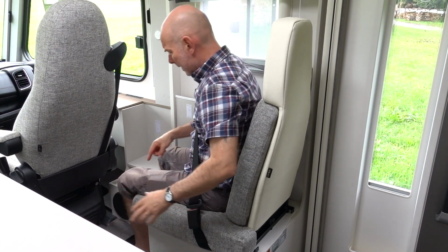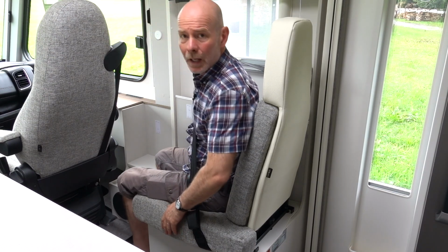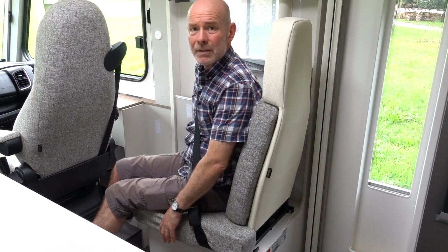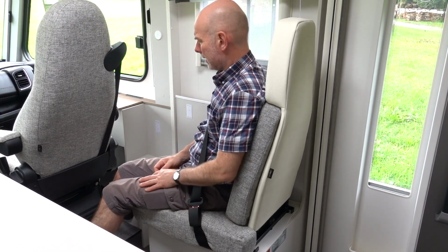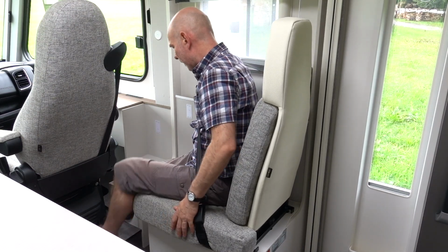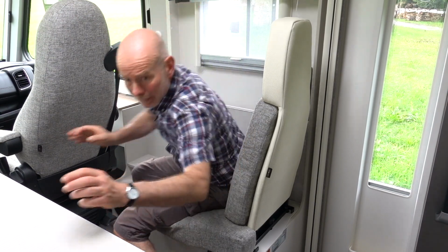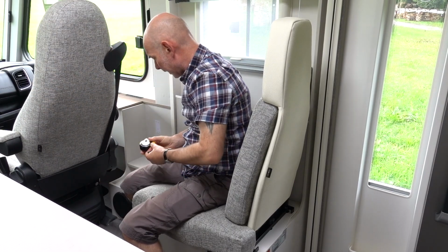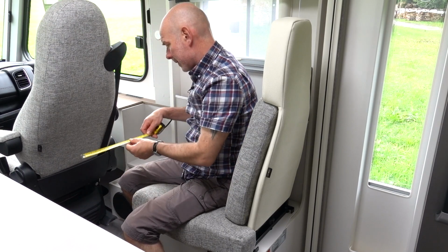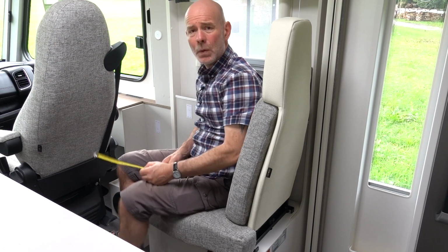So the one thing I will say is that, I'll grab the camera, there's not a huge amount of legroom here at all. I think backseat passengers are going to be struggling a bit. You can sort of go sideways and put your feet up behind, but then, yeah, not a huge amount of legroom. Let me just grab my tape measure. And the gap here is 27 centimeters. That's just over 10 inches. I think you get more than that with Ryanair.